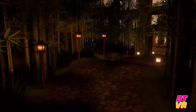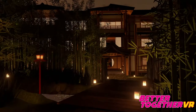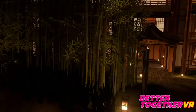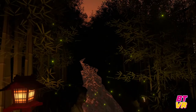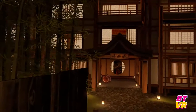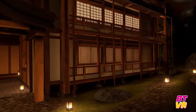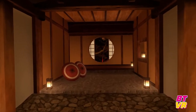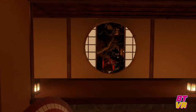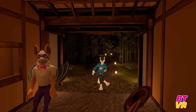Wow. Oh, this world! I've been wanting to come here. Yes. Got some nice evening water and lighting. Oh, that's beautiful. Dylan approves of the fireflies. They're good fireflies. So I just love this.